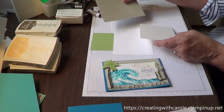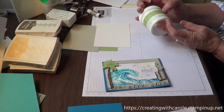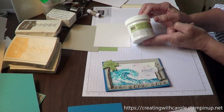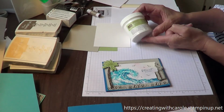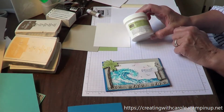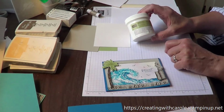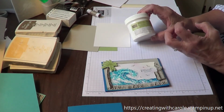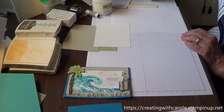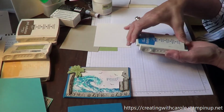Okay, the first thing I want to do is grab that which makes the magic. This shimmery white embossing paste. Yes, you can always color any of your embossing paste that you want to, but I want to use this in white because it's going to do for the surf and the spray. So I'm going to leave it white, and the shimmer is just perfect and just adds so much dynamics to this card. So I've got my Shimmer White paste there. I've got my palette knife here. I take my Pacific Point.